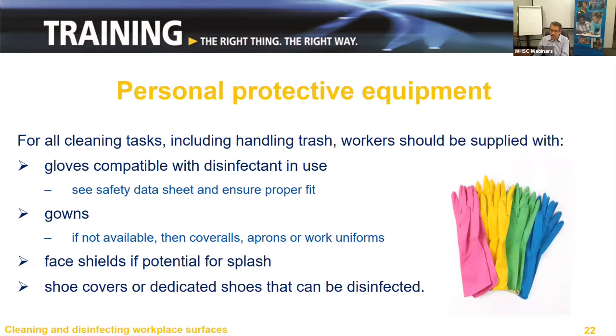For all cleaning tasks, including handling trash, workers should be supplied with gloves that fit properly and give appropriate protection from the disinfectant. Use a gown, or if not available, use coveralls, aprons, or work uniforms. A face shield can be used to block any splash from hitting your face. Use shoe covers, or dedicated shoes that can be decontaminated.